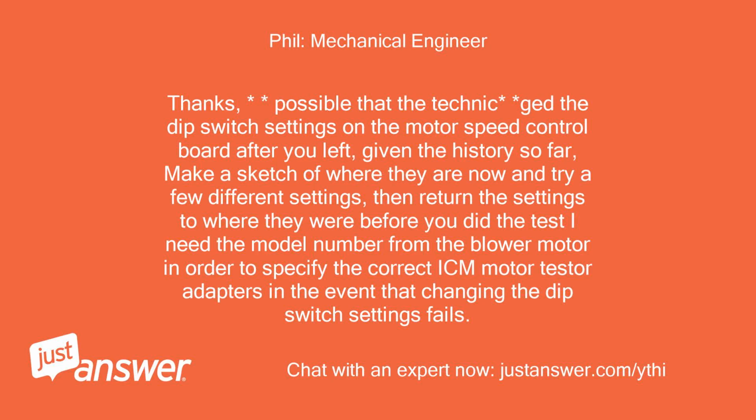Thanks. Possible that the tech changed the dip switch settings on the motor speed control board after you left. Given the history so far, make a sketch of where they are now and try a few different settings, then return the settings to where they were before you did the test. I need the model number from the blower motor in order to specify the correct ICM motor tester adapters in the event that changing the dip switch settings fails.